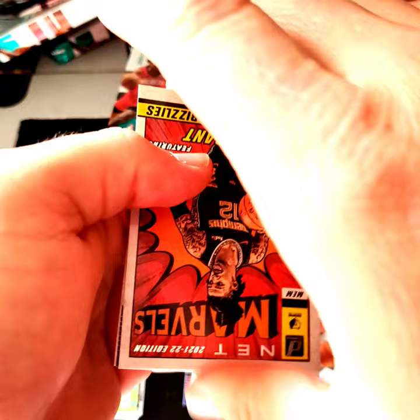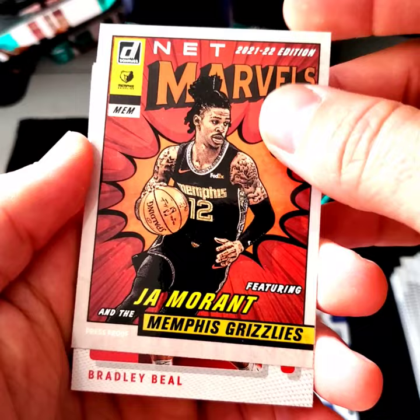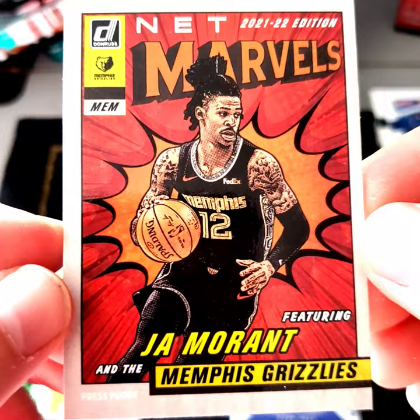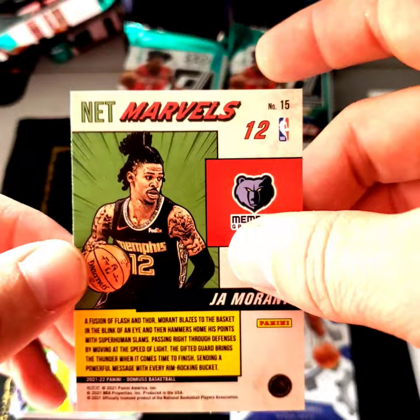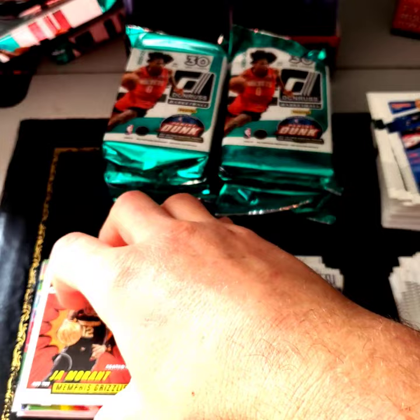Is this a press proof? Oh, dude. Just getting all the good press proof. Net Marvel Ja Morant. Look at that. Press proof. Three of the top guys that I wanted to get, I got on a press proof. That's pretty sweet. All right, let's set these ones down. Let's take a look at this. That is sick. Look at that press proof down there. It'd be sweet if it was like a gold or a numbered. Man, that is sweet. Nice. I'll have to sleeve those ones up later.